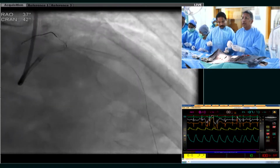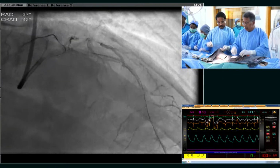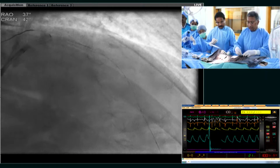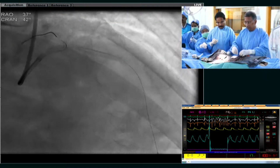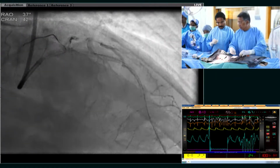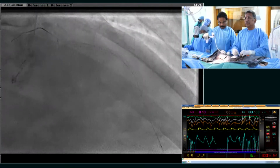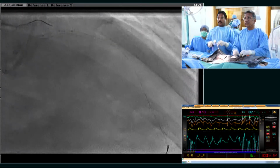Yes, I agree. Under expansion of the stent during an elective angioplasty, I would prefer 8 or 10. Only in the acute MI situation, where the stent expansion looks very good on the angiogram, can you use a longer NC balloon for post dilatation.